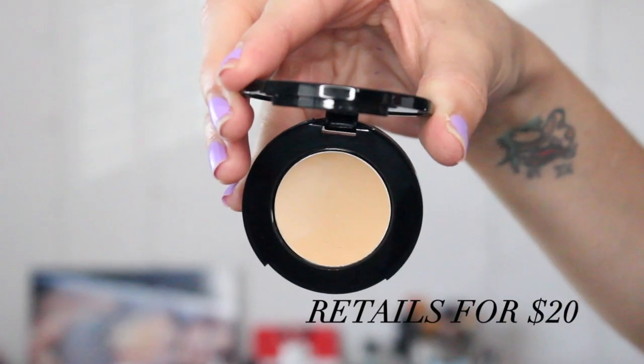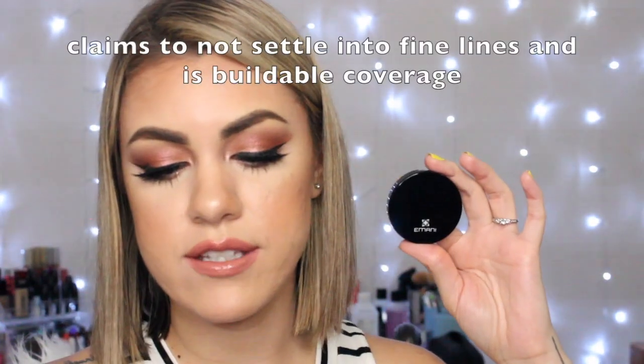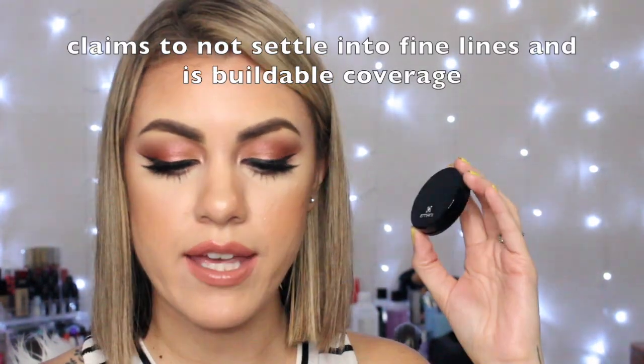The last product that was sent to me was this Emani HD Concealer. So this HD Concealer says it's infused with botanical brightener that works to visibly brighten skin and soft focused pigments to deflect light to minimize the appearance of blemishes and fine lines. Also, the HD Concealer is a smooth finish. It has vitamin C, avocado oil, and sunflower oil. So those were the 4 products that were sent to me from Emani Vegan Cosmetics.